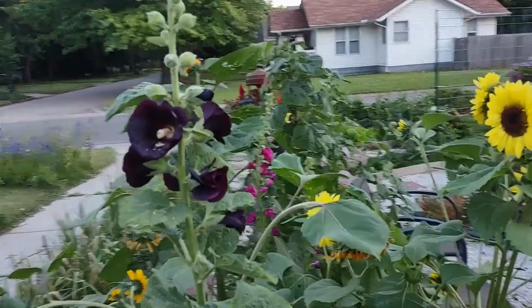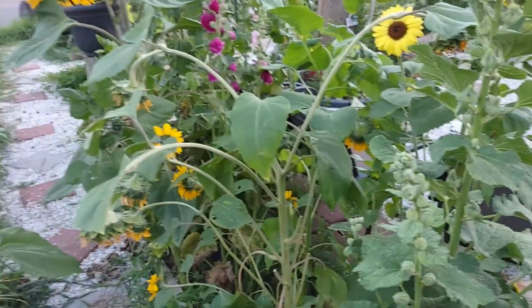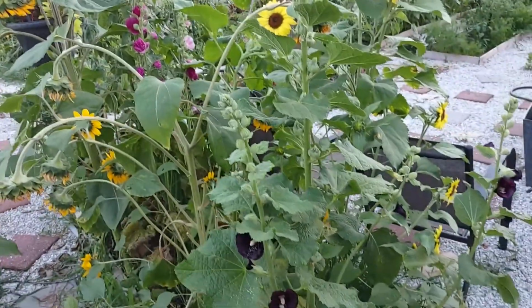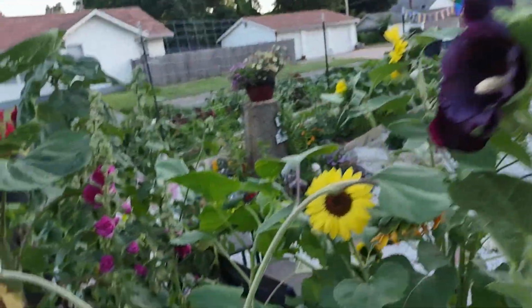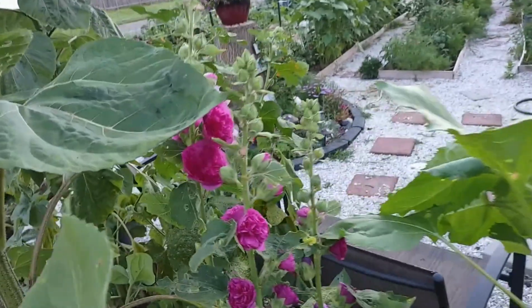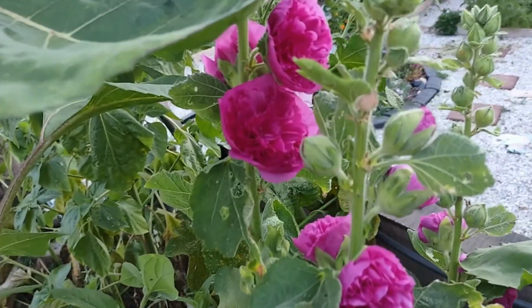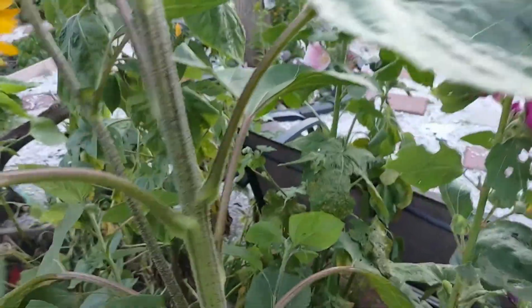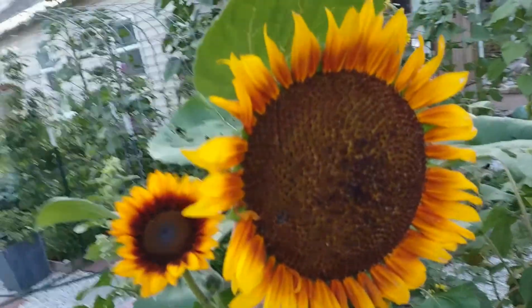are hollyhocks. Now this bed we had a bunch of volunteer sunflowers pop up into. So they're getting ready to come out, so it will be cleaned up a lot better. Eventually this bed will hopefully be just the hollyhocks. We're hoping to expand our collection of varieties. Look at these.